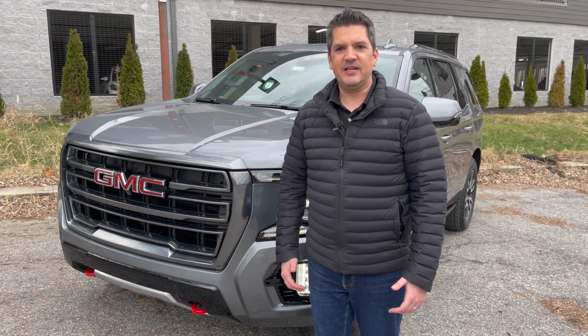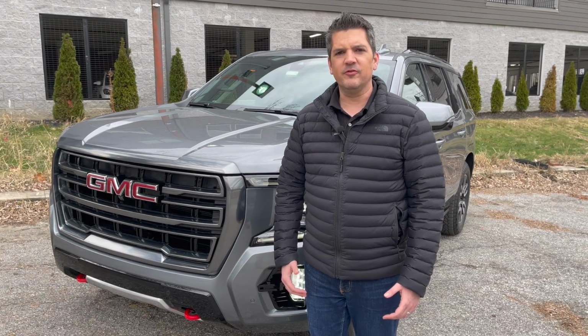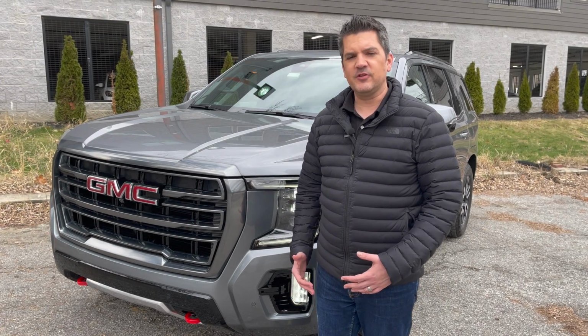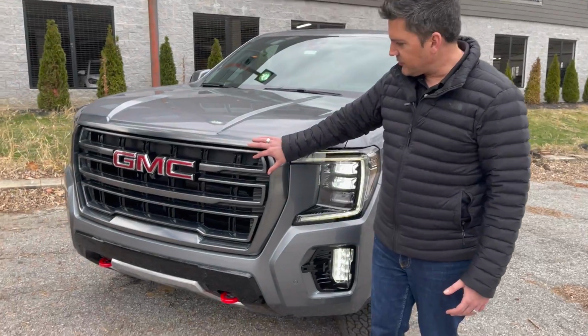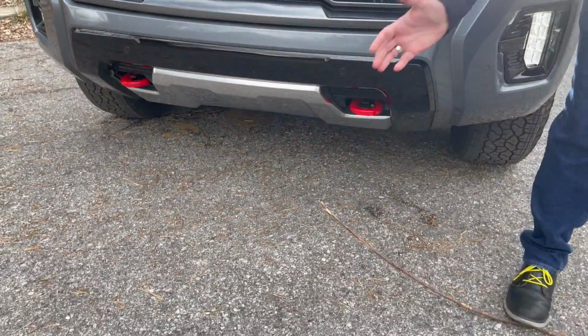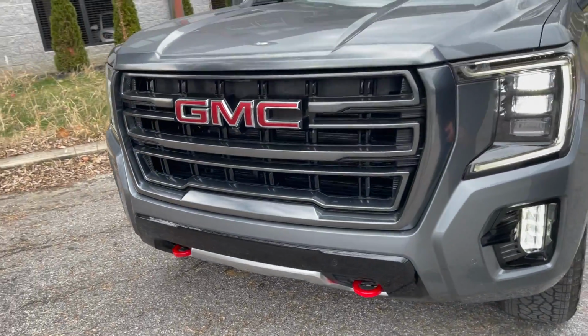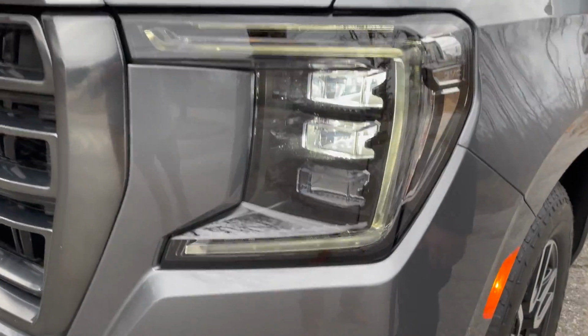I really like the design of the new Yukon. I like the design of the last generation Yukon too. It was really clean, looked nice, but to me it just looked a little too formal for a big SUV. I really like how this comes off, especially with the AT4 package. And it really starts at the front. You have the dark surround for the grille, the dark slats, looks really good. Down below, the red tow hooks. So if you get stuck, you actually can get yourself out. But it is also very sophisticated too, with the LED headlamps, LED fog lamps down below.